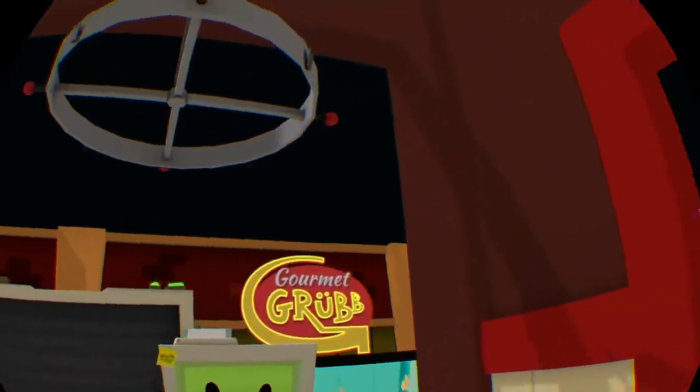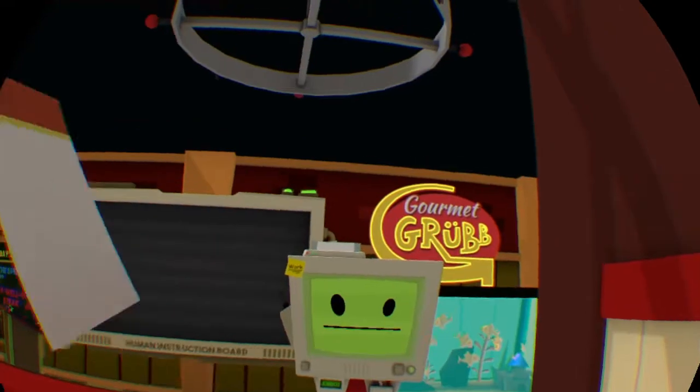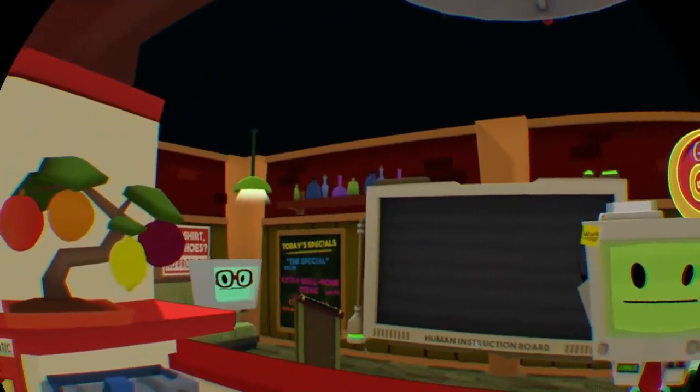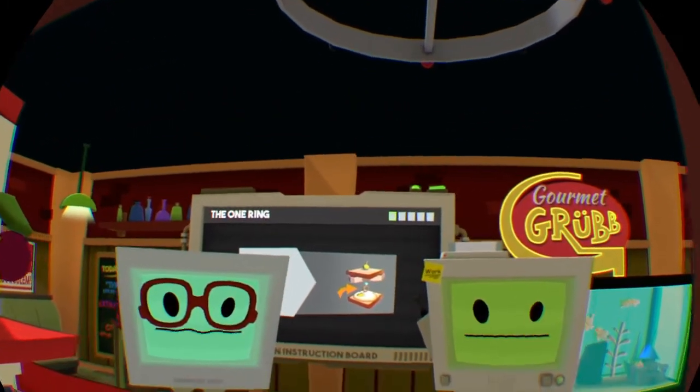Just how I like the weather, yes. It's very wet outside. I know I'm wearing a VR headset right now. It is very wet outside. I mean, we're not too far apart, so I always like to check with people.